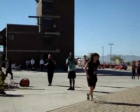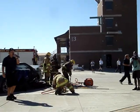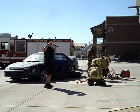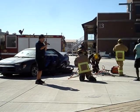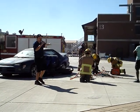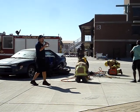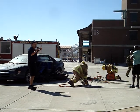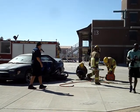These firefighters are the new ones. They're training here. They'll be out on the fire stations real soon, and this is where they learn. This place where you guys and girls are all at, this is where they learn how to become firefighters, and that's what they did. This is one of many jobs that they know how to do, to get people out of cars when they're smashed up. And a lot of times cars are even smashed up worse than this, and that's what the jaws of life and the scissors do.